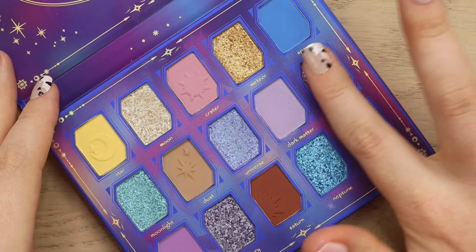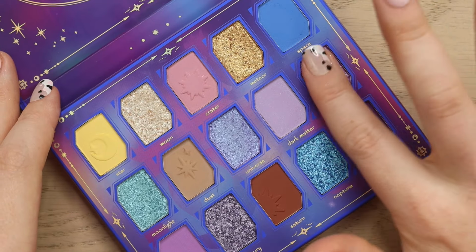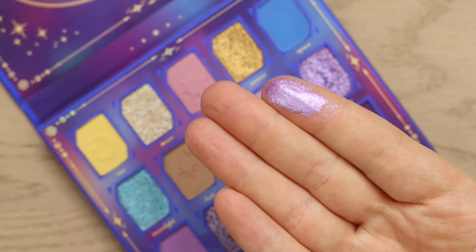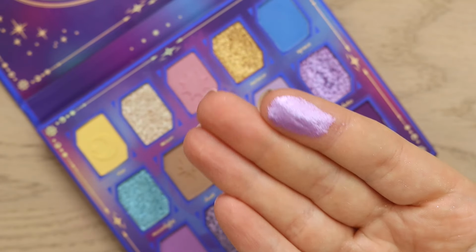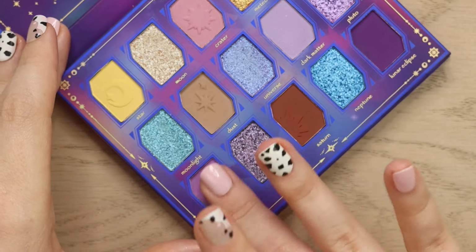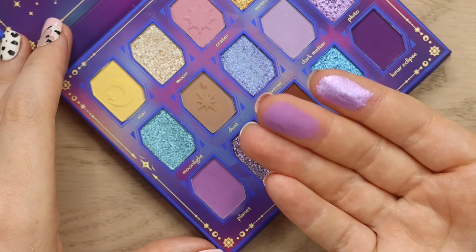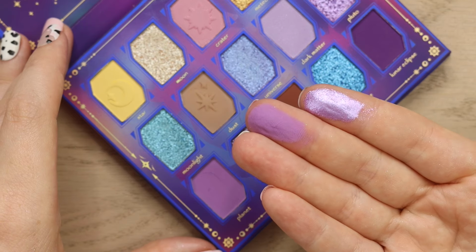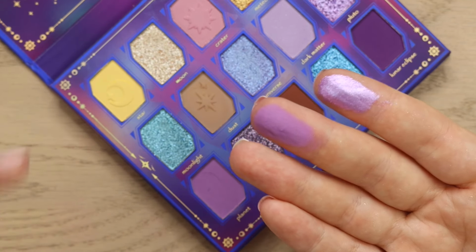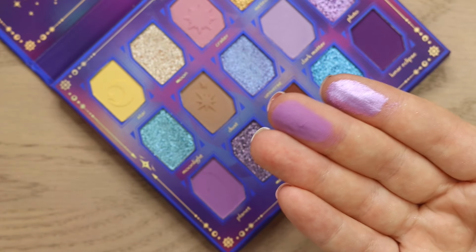Next we have Pluto, which looks like a really creamy, super metallic purple. It does feel a little more wet to the touch, but that is very, very pretty. And then we've got Planet, which looks like just a soft purple matte. Again, a little bit more on the muted side, almost like a hint of a gray undertone to it, but it's definitely not gray by any means. It's just not a vibrant purple.